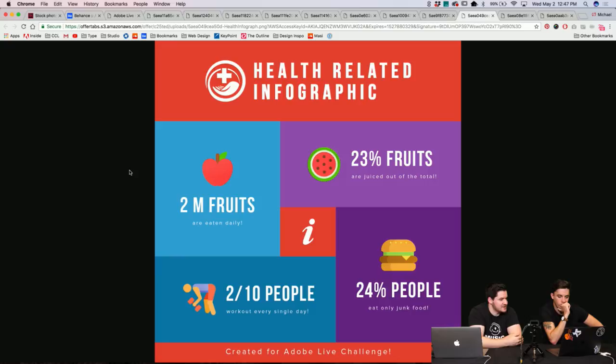2 million fruits are eaten daily. 23% of fruits are juiced out of the total. That's a lot. That much juicing going on. 24% of people only eat junk food. And 2 out of 10 people work out every single day. That's great. I mean, this is nice.